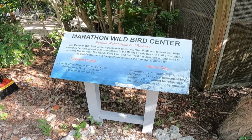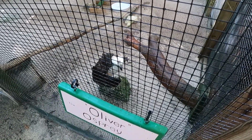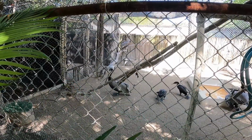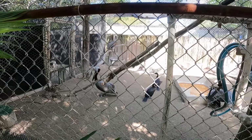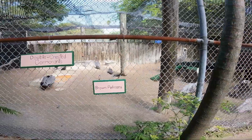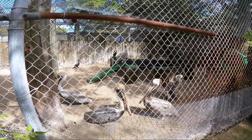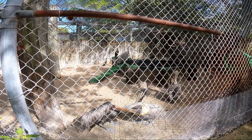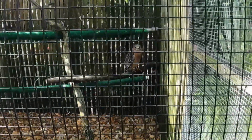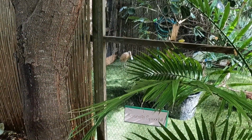Now, here at Crane Point, they do have a wild bird center. They rescue them. And some of these won't be able to be released. They've got deformities to their wings now. They couldn't protect themselves in the wild. But they have pelicans and osprey. This one pink spoonbill is just incredible. This guy was beautiful. There's the spoonbill back there.